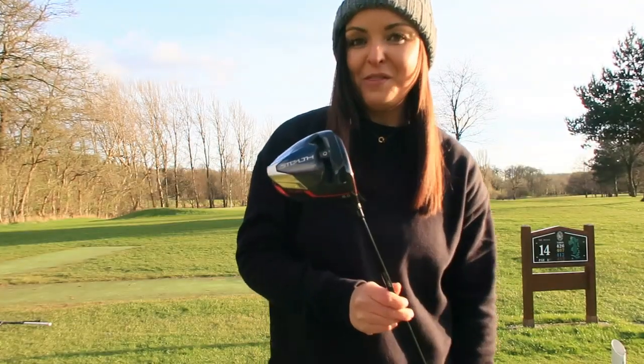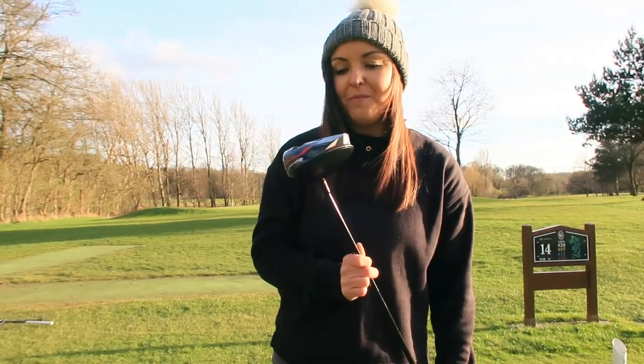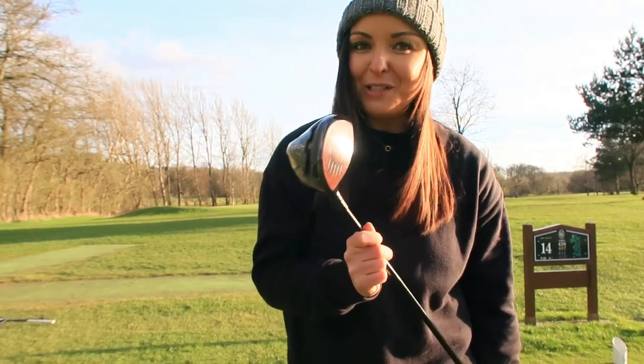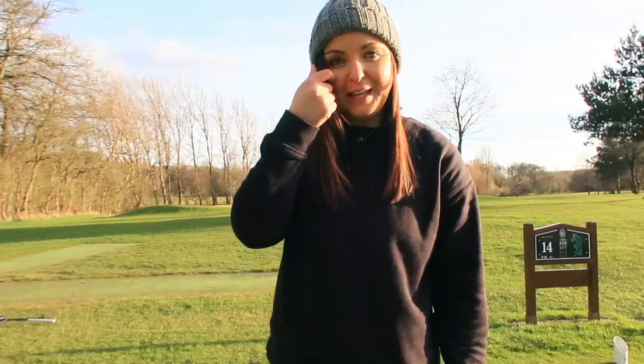Next up we have the TaylorMade Stealth. Had to have a club for this year. This doesn't even look like it's been hit, so somebody's obviously bought it, maybe had one bad round and decided they were going to sell it.